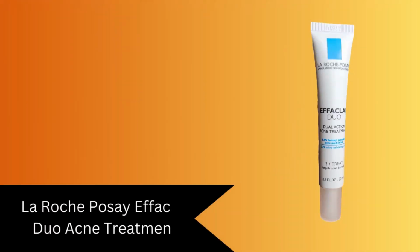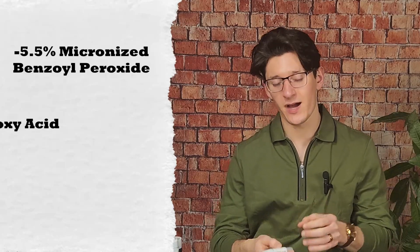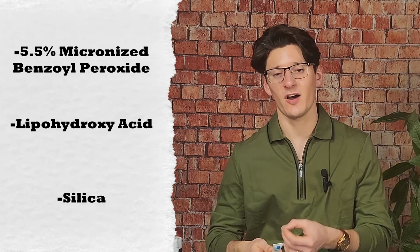As a leave-on treatment, I also love the La Roche-Posay Effaclar Duo Acne Treatment. This product contains 5.5% micronized benzoyl peroxide, and it also has lipohydroxy acid, which is a salicylic acid derivative, and silica to help absorb oil from the skin. So this is going to be a much more effective option for targeting specific acne breakouts, but you have to be careful with this one because it can bleach your clothing, because it's a leave-on product. So just make sure you're being careful. You only have to use a very small amount for this to be effective.